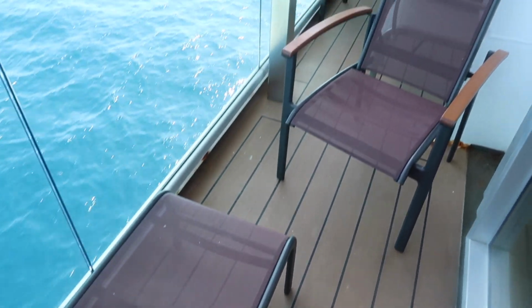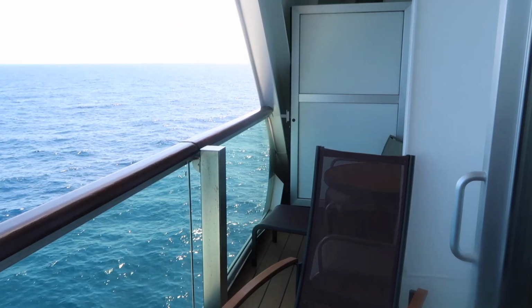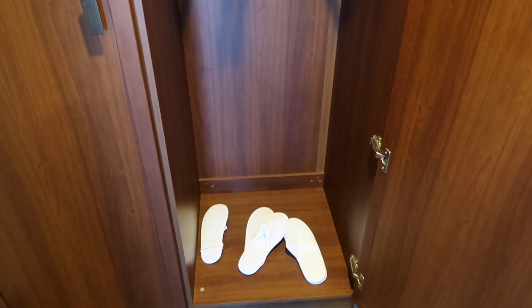And the suite itself is stunning, absolutely beautiful. I loved it being at the front of the ship, the forward of the ship. It was stunning. We had that amazing window so we could see at the front and out the side because we had the larger balcony. The space, the wardrobe space, the bathroom. We had a whirlpool jet bath and a full-on shower. It was amazing, just everything about that. I will never forget being able to stay in a suite on a cruise.